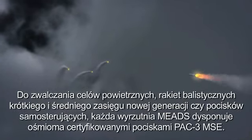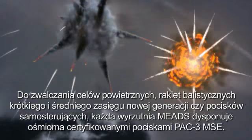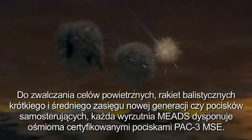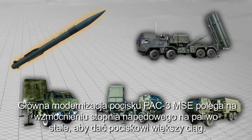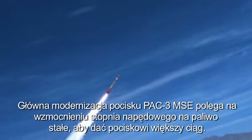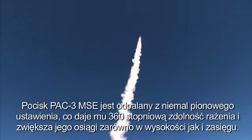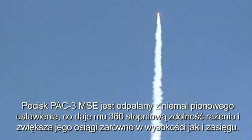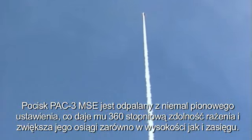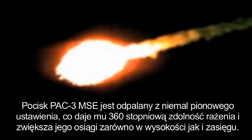To defeat air-breathing threats and next-generation short- and medium-range ballistic missiles and cruise missiles, the MEADS launcher carries 8 PAC-3 MSE certified missile rounds. The dominant PAC-3 MSE missile change is an improved solid rocket motor, providing greater thrust. The PAC-3 MSE is launched from a near vertical orientation to achieve 360-degree flyout capability, and it provides increased performance in both altitude and range.